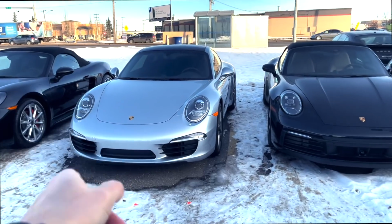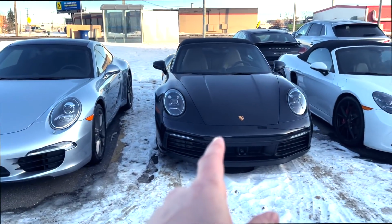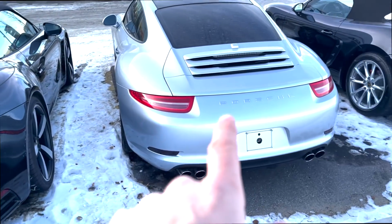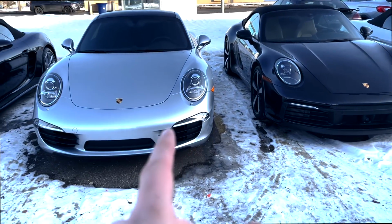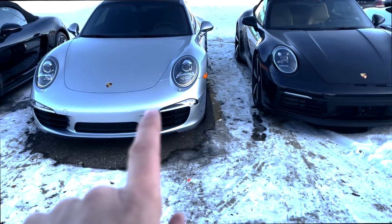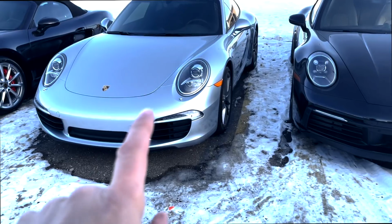I'll give you an example. The 911, as we see back here. Here we have a 991, that's the outgoing, and then we have the latest, the 992 generation 911. Taillights on the new one versus taillights on the old one. There are some distinct differences even in performance, but this is not that much greater of a car than the older outgoing model, so this is actually a better buy.